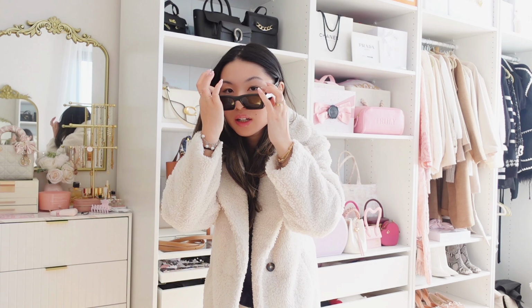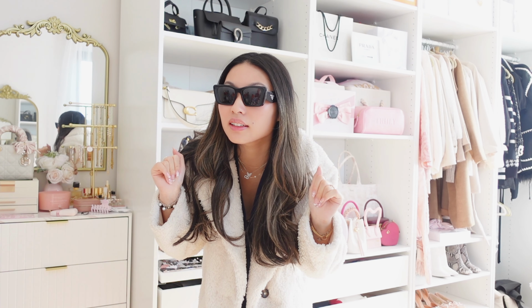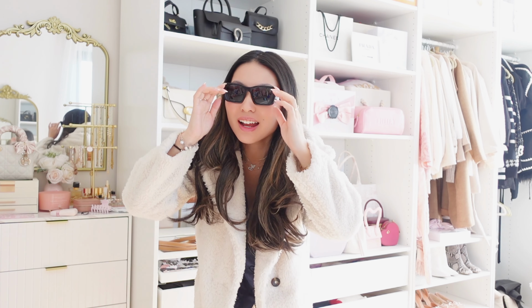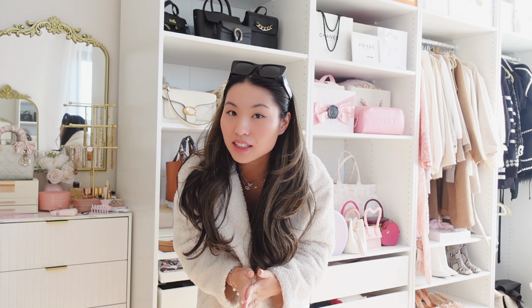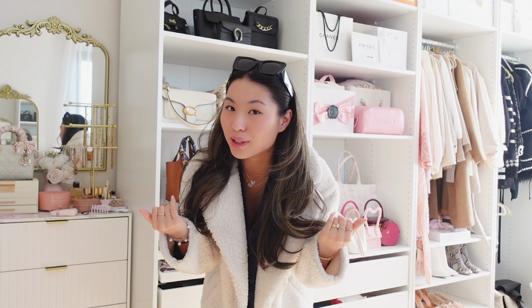How are these Prada ones? I bought these in Hawaii when they were super popular, and I don't even wear them. I wear my Amazon sunnies more than I wear my Prada ones. I need to wear these more often.